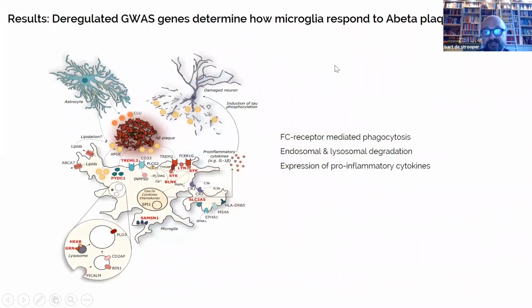To wrap up this part of the story, what we find is that we have deregulated genes in the loci associated with risk of Alzheimer's disease, and they determine how microglia respond to the amyloid plaques. Here you see a couple of functions, again repeated, as I said, and this is a representation of the microglia and all the different genes we identified in response to the amyloid plaques.